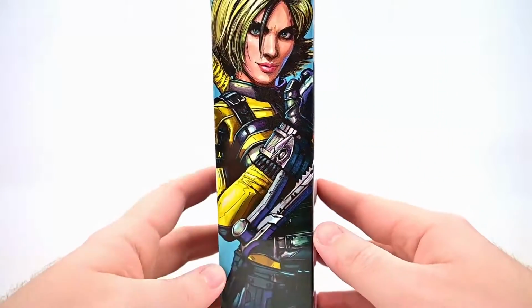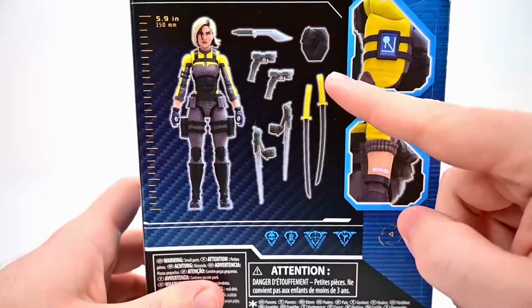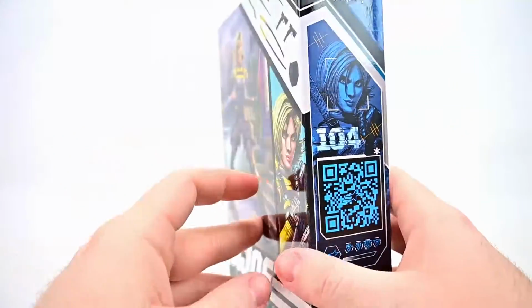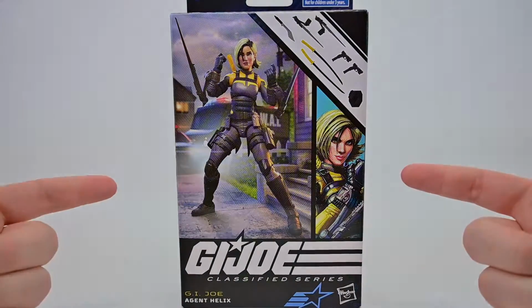If we spin around and have that same picture, now she's number 104 in the line, and then the figure breakdown, so she's going to be 5.9 inches tall. Again, all her accessories and some features on her with her classifications down there, and again she just looks pretty cool for the newer figure design, so I'm excited to check her out. So let me get her out of the box and we'll take a look at her together.